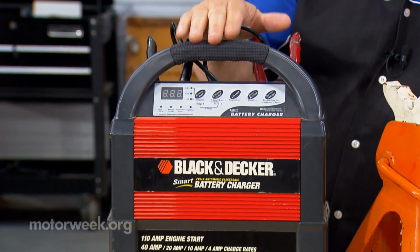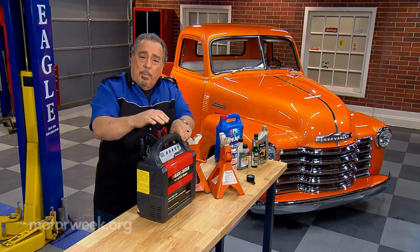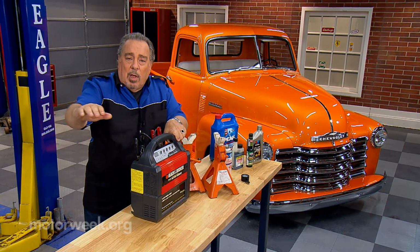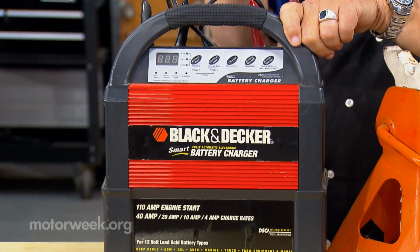And let's not forget the battery in our car. This is something we don't want to do. We don't want to use a battery charger. We want to use a battery maintainer. The maintainer will keep the battery at a level state of charge and won't overcharge it like a battery charger would.